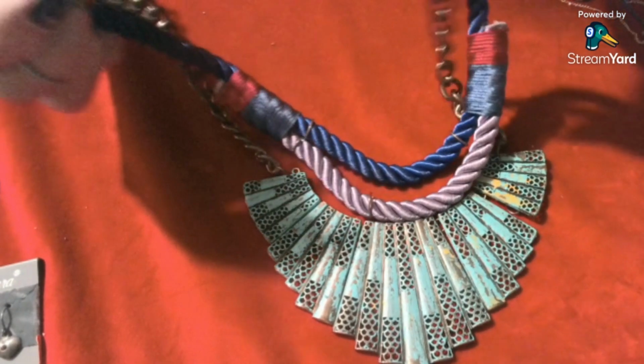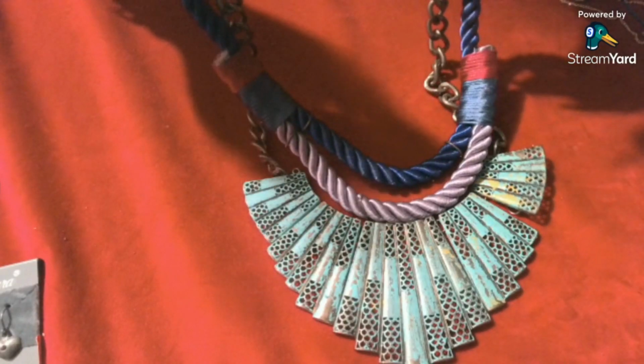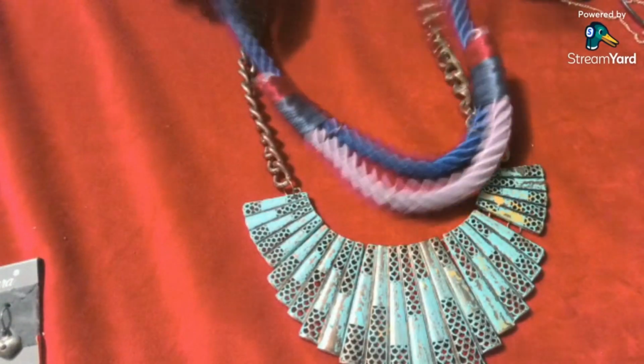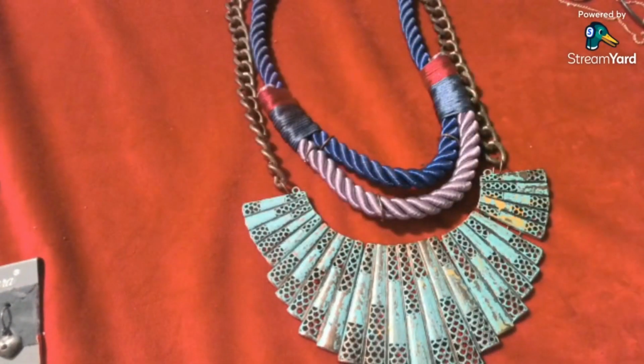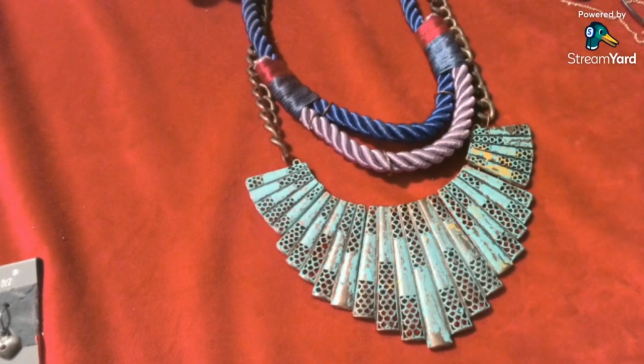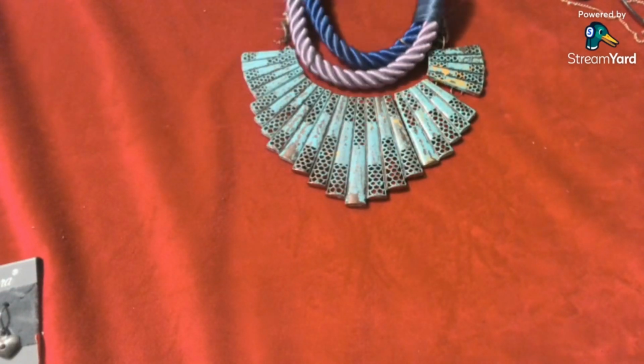So it's double-stranded, kind of. It's got a lobster claw clasp. It doesn't have a tag or anything. That's a first for me. I kind of like it way better on the camera than it does look in real life. This part's kind of cool. We have that.